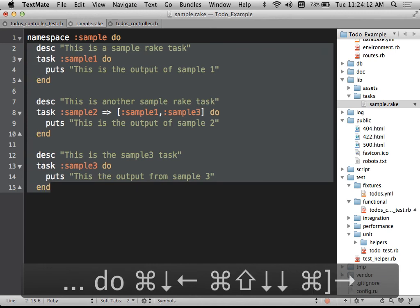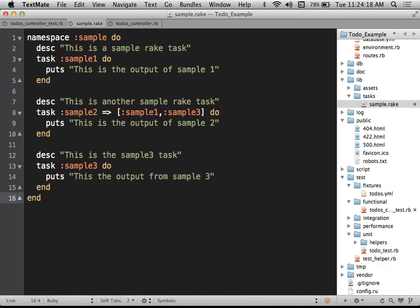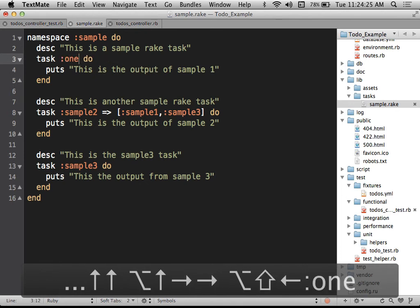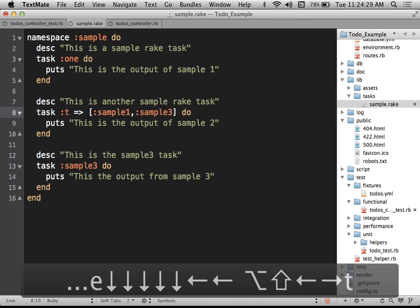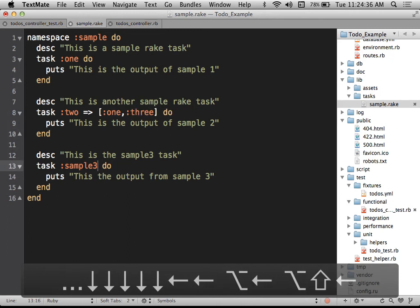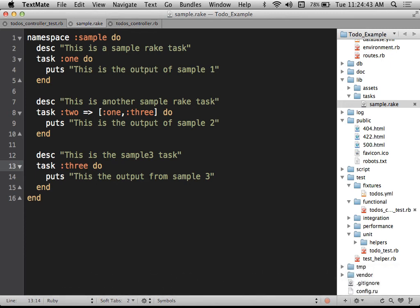I then provide a block to go along with that namespace and put all the tasks that belong to that particular group into it. I might come back up here then and rename the individual tasks themselves. Instead of calling them sample 1, I'll just call it 1. Sample 2, I'll just call 2. And I'll rename its dependencies over here to 1 and 3. 3 I'll rename to 3. Restructuring my names a little bit, taking into account my namespace.